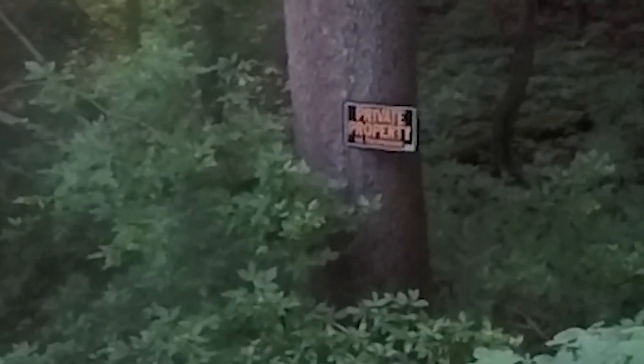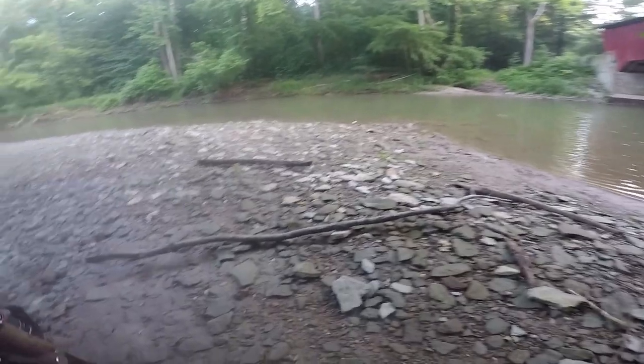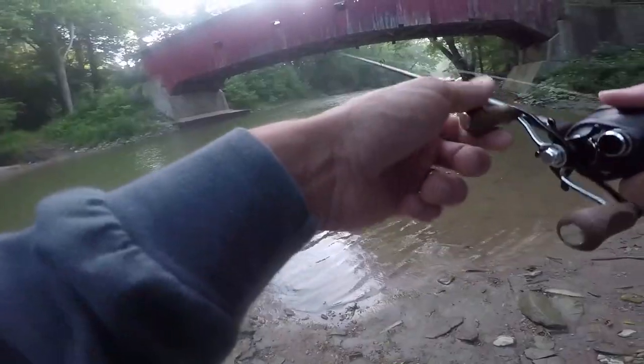Obviously, we're not going to go that way. Oh my gosh, this looks golden delicious. I'm going to go ahead and just post up right over here. This all just looks fantastic. I'm going to toss this big swim bait real quick. Oh yes, I caught a leaf. Look at that. Let's go over here across the stream.